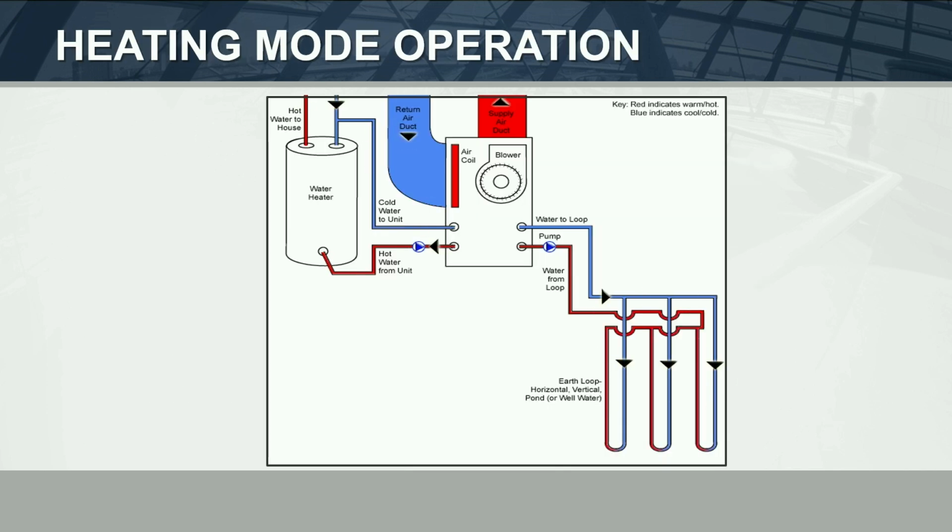So here's a little graphic that shows what a unit looks like in heating mode. Coming off the loop field, the red lines are relatively warm loop fluid being circulated by a pump. It goes through the heat pump heat exchanger. The refrigerant goes through a refrigeration cycle. We're sending hot refrigerant to an aluminum air coil. And then as the return air flows over that hot coil, the blower blows the warm air into the house. So I hope that makes sense.